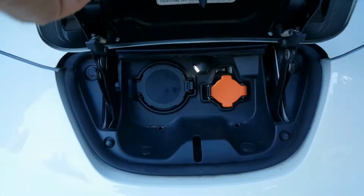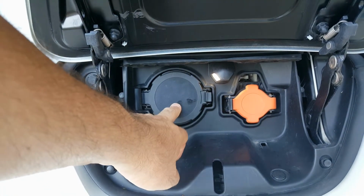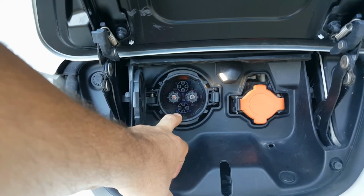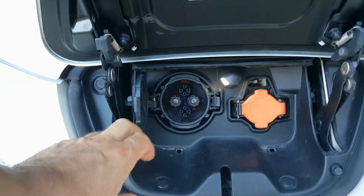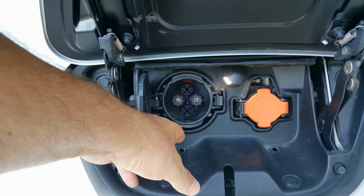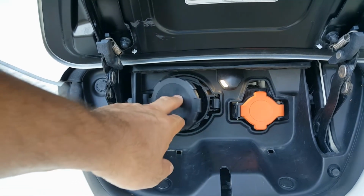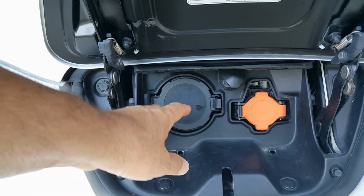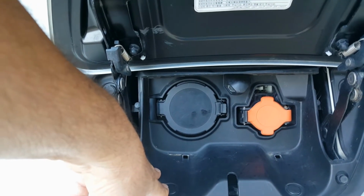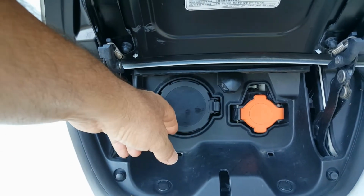So the charging on the Leaf is via the charge flap at the front, and you've got 2 sockets. This one is your DC charger, your rapid charger. So this is a 50 kilowatt CHAdeMO connector. This is what you would use typically at a motorway service station, where you've got your DC rapid charging posts, your 50 kilowatt chargers. So that's typically Ecotricity chargers at motorway services. Also in IKEA car parks and other car parks around the country.